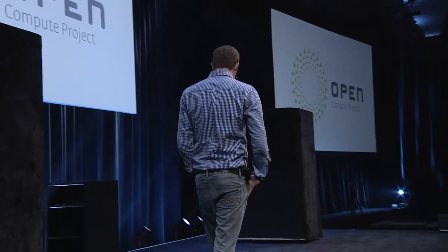So one of the things we're seeing is a lot of the people we have on stage are talking a lot about power density, talking a lot about pace of innovation. We think that these are obviously very important things to the data center of the future.